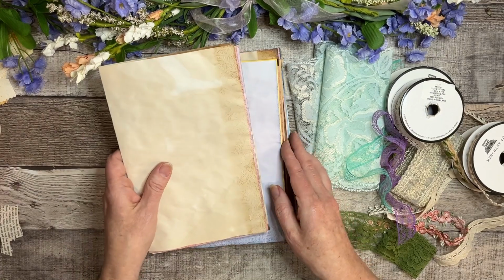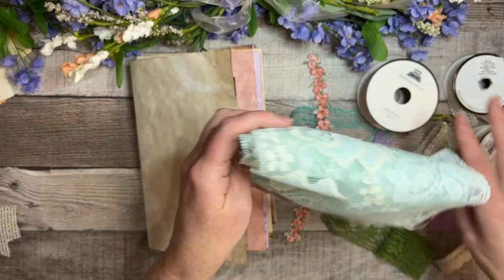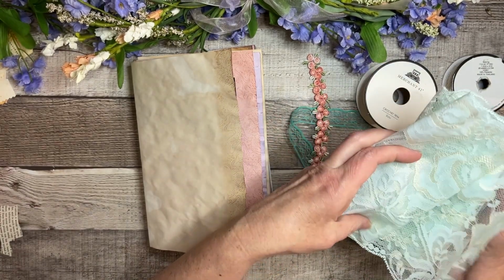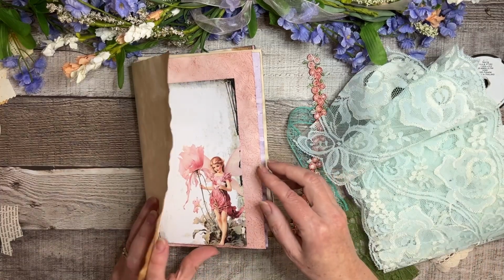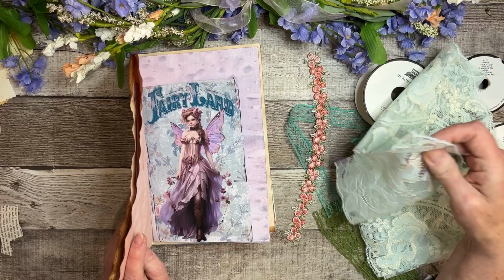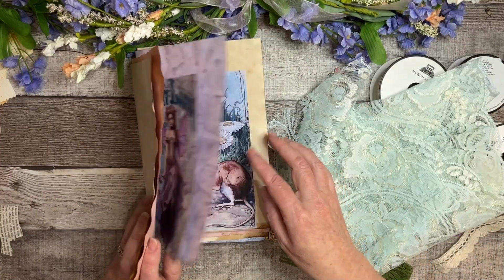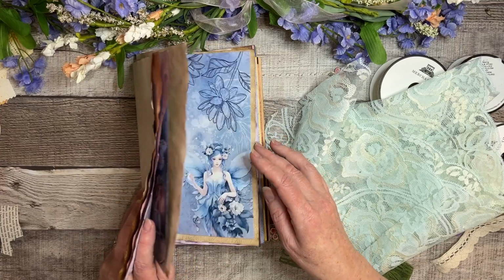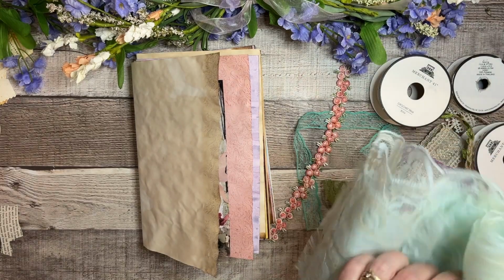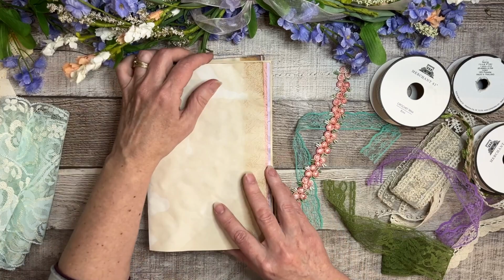I think that could be just a nice, plain journal. But of course, I need to add things. So the biggest change to one of these pages is going to be a window. I want to put a window in with lace. I need to decide which picture I want to have showing through. But I'm going to use this gorgeous wide lace. It's kind of a greenish tint to it.